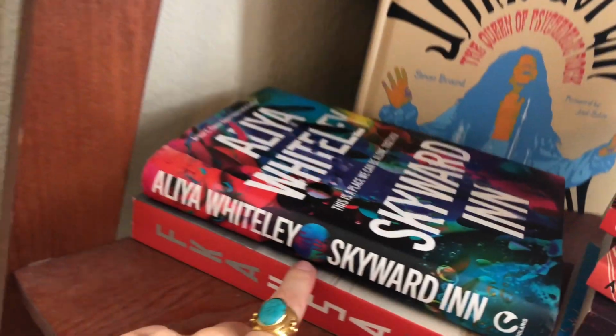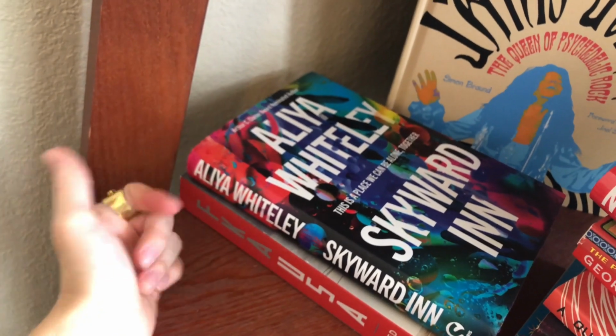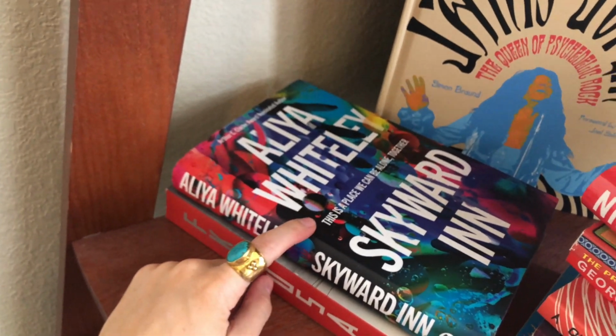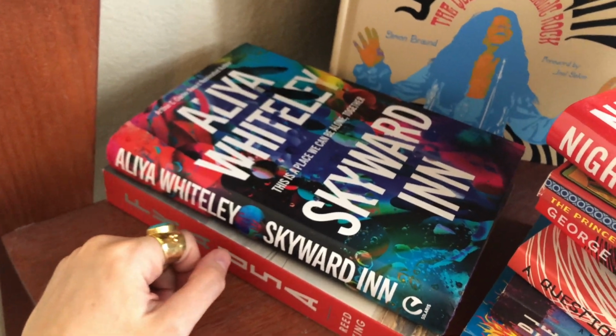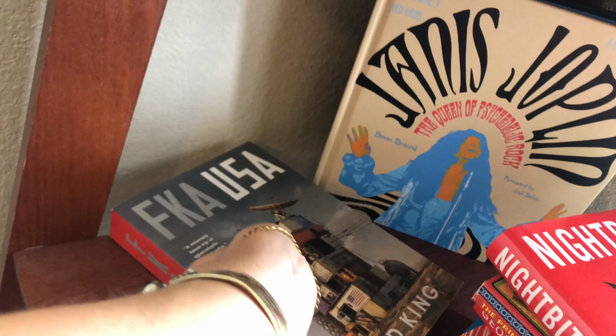Skyward Inn by Aliya Whiteley. I have not read this one yet, but I am obsessed with her. There's a book over on my dresser I'll mention to you guys in a minute that's my absolute favorite by her. And I'm not gonna lie, I completely forgot that I owned this.